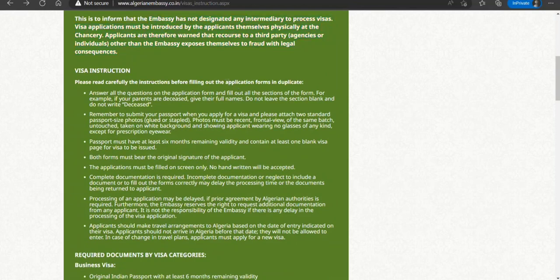So they have written here that forms need to be filled up in duplicate. You need to answer all the questions. If parents are deceased, give their full names. Do not leave the section blank and do not write deceased. And when you apply, you need to submit your passport and attach two passport size photographs, glued or stapled. Photos must be recent, frontal view, white background, and wearing no glasses of any kind except prescription eyewear. Passport must be valid for at least 6 months. Both forms must bear the original signature.